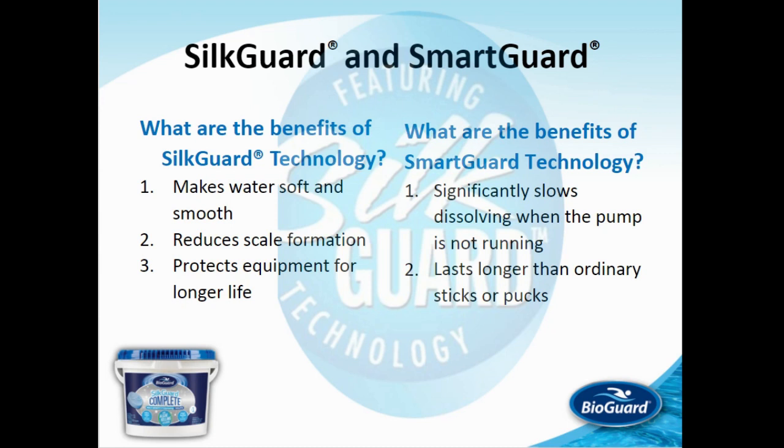SilkGuard and SmartGuard technology are what make our SilkGuard Complete product unique and the very best on the market. So what are the benefits of the SilkGuard technology specifically? Well, adding that to your chlorine, remember, this is a chlorine tab or a chlorine stick, so its number 1 job is sanitizing, which it does a really good job of. But in addition to that, the SilkGuard technology helps make your water feel softer and smooth. It helps reduce scale formation, which is going to protect your equipment and keep you from having problems with the buildup of scale. And it's going to help your equipment last longer. So you're going to replace less often and add another layer of protection against damage. All of this is just blended into your sanitizer. So you are accomplishing your number 1 goal, which is killing bacteria, and you're getting this extra on top of that.